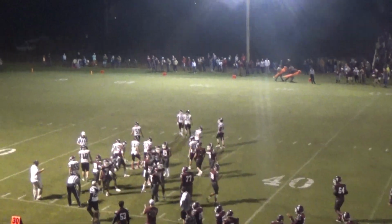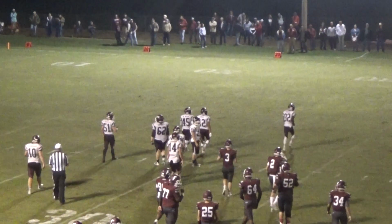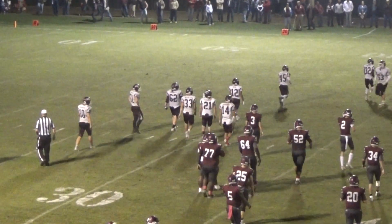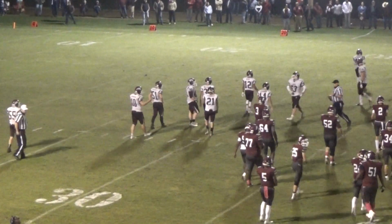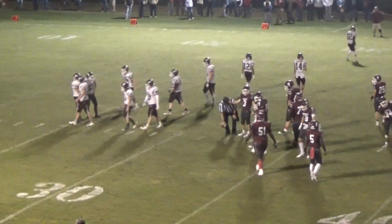Chandler Green there defensively. I believe that was number 32 on the return. Jathan Dillon for the Lions. Going to set them up with a first and 10. Ball spotted down at the 32-yard line.